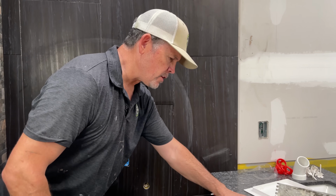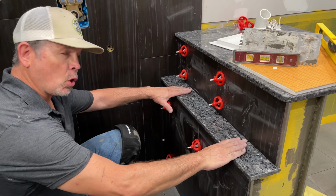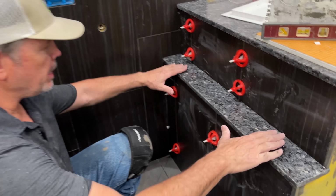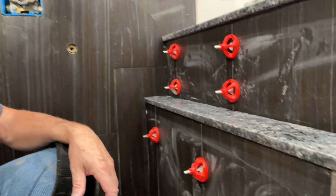We have our quartz countertop here. Kind of waterfalls over the edge. Got our wall tile back to our quartz shelf with our slope built in already. It's pitched this way so it drains back to our wall tile. Can't wait to see how it looks all grouted.